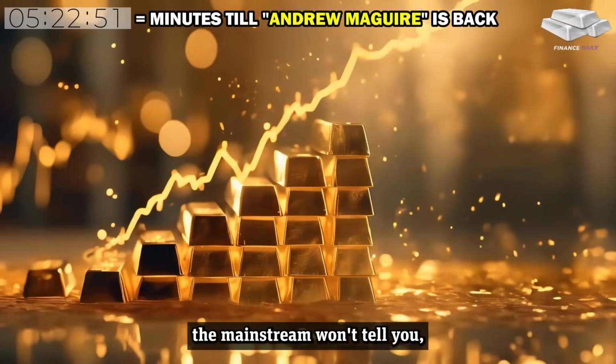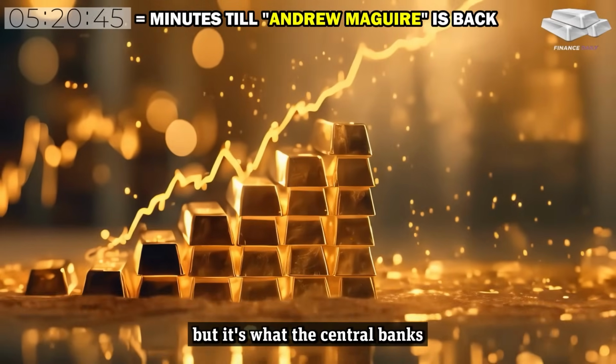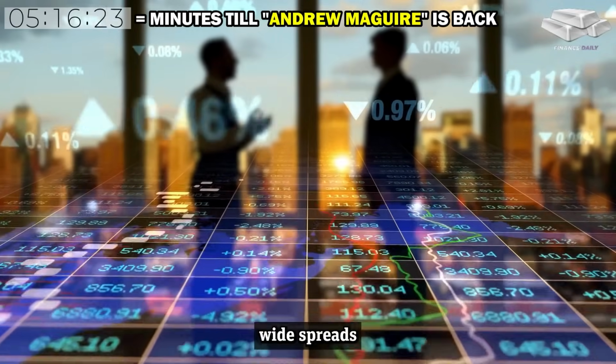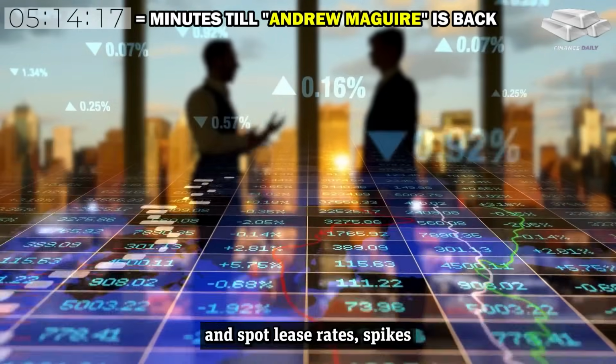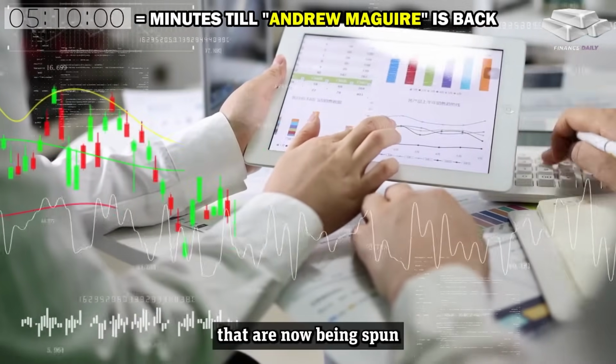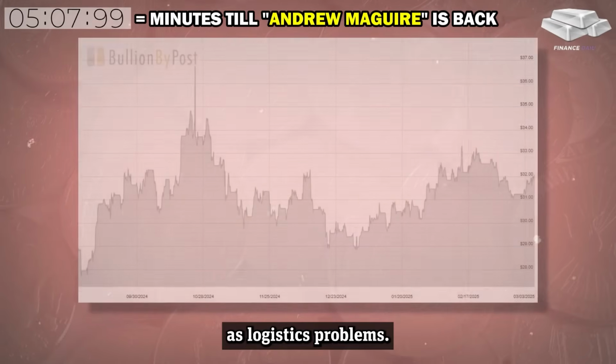There simply isn't enough physical gold available at these paper prices. That's the story the mainstream won't tell you, but it's what the central banks and insiders know. And it's why we're seeing record-wide spreads between futures and spot, lease rate spikes, and delivery delays that are now being spun as logistics problems.